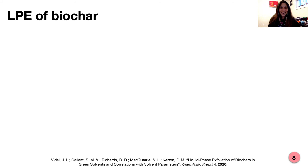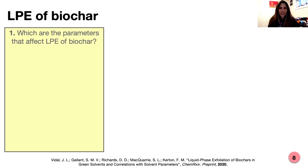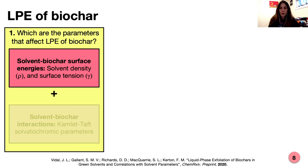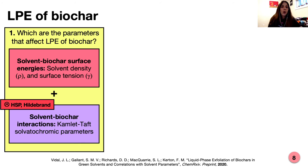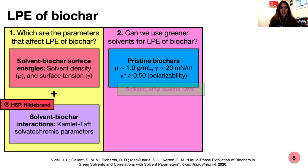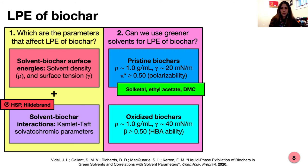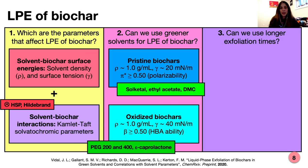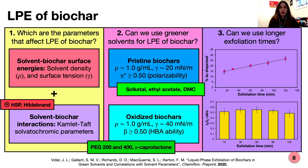So in the second investigation, we were able to correlate exfoliation efficiency with the densities, surface tensions, and also the Kamlet-Taft parameters of the solvents used. We could produce biochar nanosheets with 15 nanometers thickness in solvents such as solketal, ethyl acetate, and also dimethyl carbonate, whereas oxidized biochar could be exfoliated in solvents such as polyethylene glycols and caprolactone. And we also could exfoliate samples for at least 2 hours without any loss in their quality.